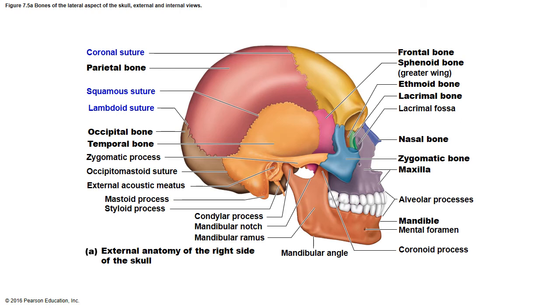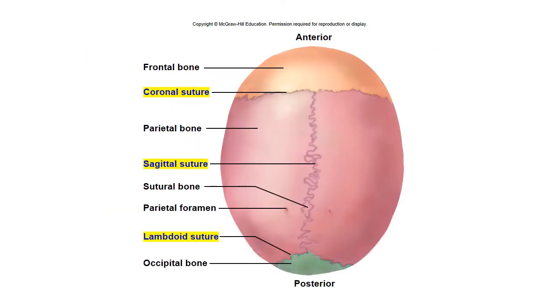In this image, we can see our coronal suture. True to the name, it sits by your crown, which is the fusion of the frontal and the parietal bone. The squamous suture is located more laterally, allows the temporal bone to fuse to the parietal bone. The lambdoid suture is more towards the back, allows the interaction of the occipital bone with the parietal bone. And we're missing one, and that would be our sagittal suture, which allows the two parietal bones to fuse towards the top of the skull.